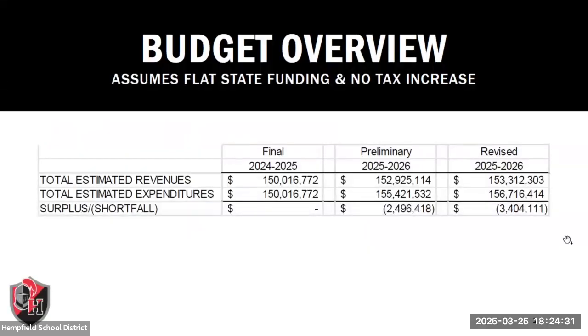So back in February, I brought you the first pass of what the expenses look like. In the last month, we spent a lot of time digging into the various line items to see where we needed to spend more time. You will see that the picture is a little bit different than it was in February. We've identified some additional expense. At that time, we were at a 2.63% increase. Right now, we're looking at a 3.58.